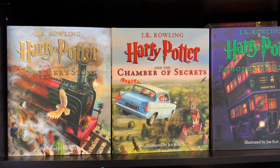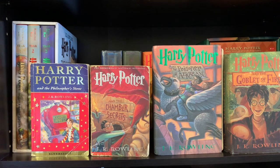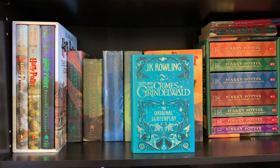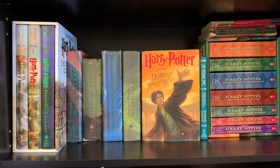First, we have the illustrated editions for Harry Potter and the Sorcerer's Stone, Harry Potter and the Chamber of Secrets, and Harry Potter and the Prisoner of Azkaban. My original editions of the Harry Potter series, which includes Harry Potter and the Philosopher's Stone, Harry Potter and the Chamber of Secrets, Harry Potter and the Prisoner of Azkaban, Harry Potter and the Goblet of Fire, Harry Potter and the Order of the Phoenix, Harry Potter and the Half-Blood Prince, and Harry Potter and the Deathly Hallows, as well as Fantastic Beasts: The Crimes of Grindelwald, the original screenplay, all by J.K. Rowling. And in the corner, we have my new paperback box set of the entire Harry Potter series as well.